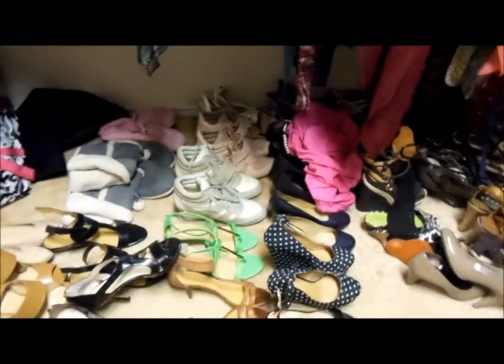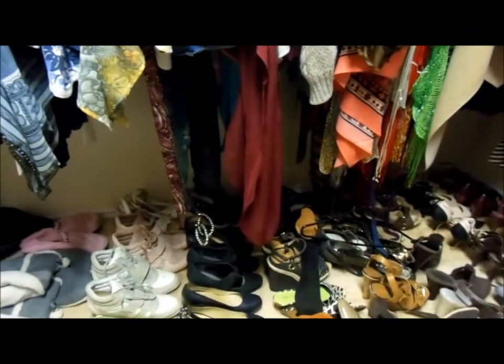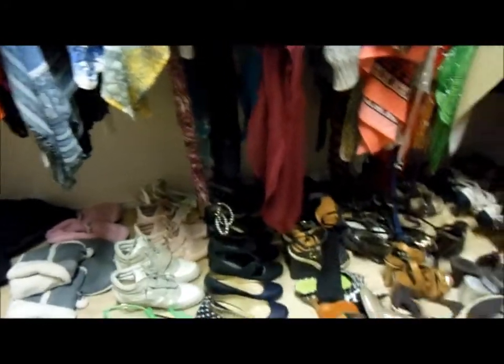Like I said, it's not neat, but it's put, ooh, there's a blouse. Told you it wasn't neat. But anyway, here's all my shoes, and every now and then belts and stuff will fall, but it pretty much keeps me going where I don't have to search too much. I know exactly where everything is.